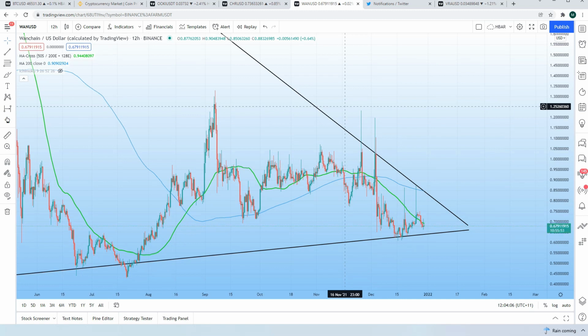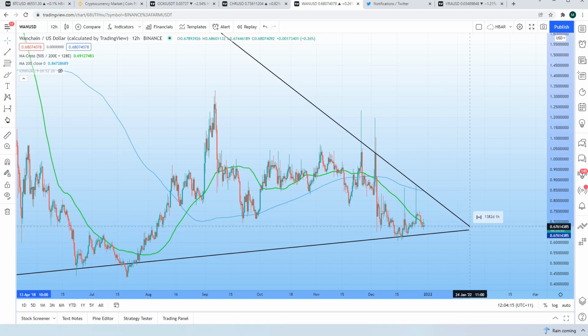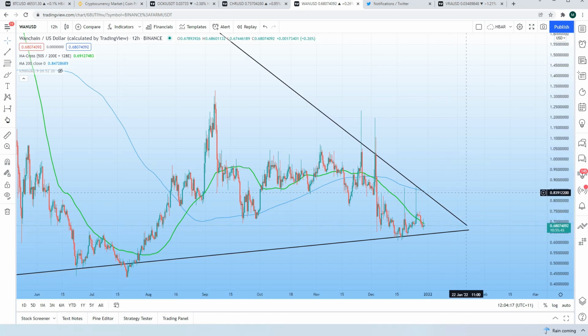But it goes to say that if we do flip to the upside and get a daily candle close above this trend line, we will expect huge upward movements, guys. We're going to expect a massive push upwards. And I don't want to sound like a broken record saying Wanchain is going to do really well. I haven't spoken about Wanchain much, and it doesn't mean I'm not a fan of it. I still love Wanchain. I still think they're doing great things.